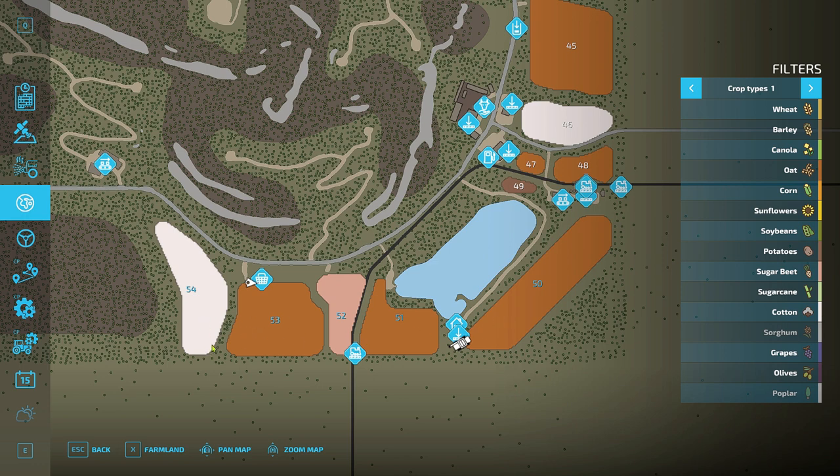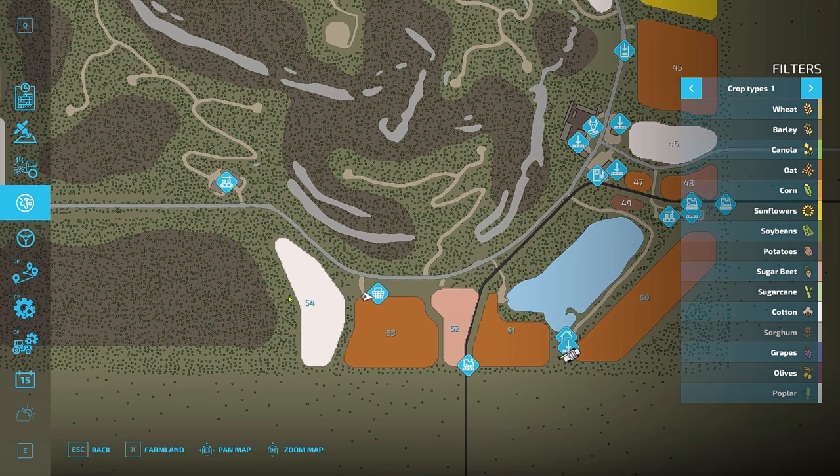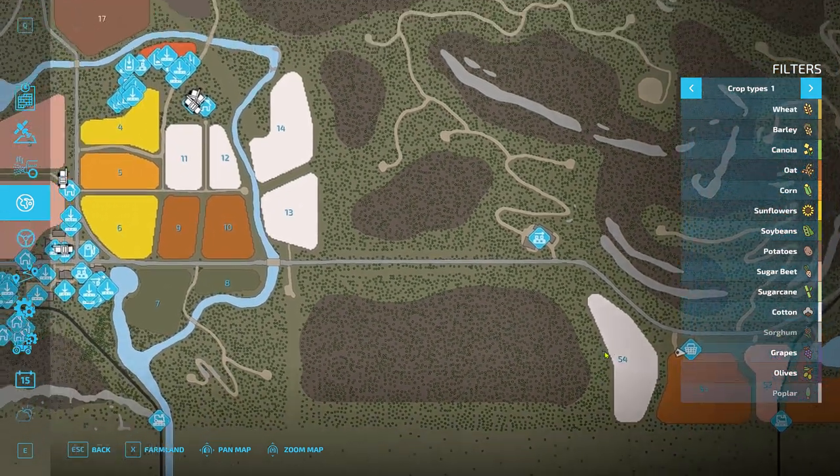So this field alone was 700,000. This one was 500. That was 100 something. This one was about 3, and this one's 3 something. So totaling all up, it's a pretty good chunk of change, but it gives me some more ground that I don't have.